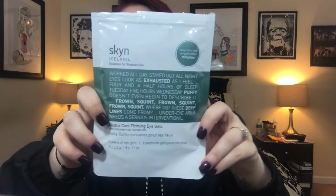One more skincare item here. These have been my favorites. I need a new bag soon. So these are the Skin Iceland eye patches. And you get, I think, 8 pairs in here. So I have 3 left, but they are the little eye patches that go under your eye.